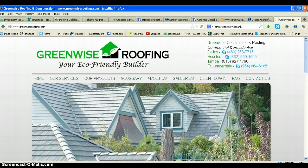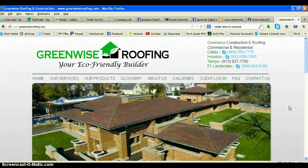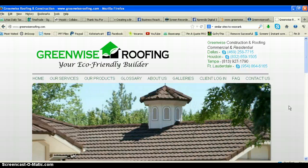So now, let me tell you, if I land here for the first time and I see Greenwise Roofing, your eco-friendly builder, I do not really know exactly what you're doing. I could assume that you're doing roofing because, of course, you're showing me roofs. However, you're also a builder and an eco-friendly builder. Very honestly, I am confused.